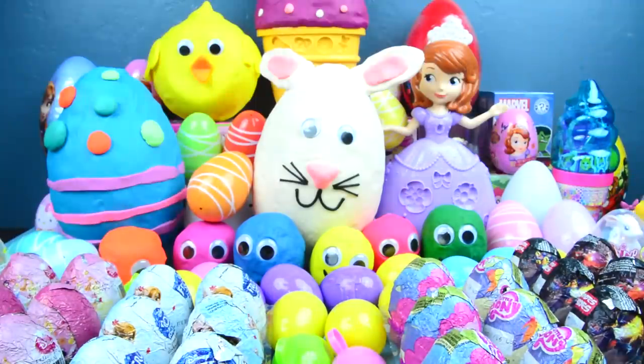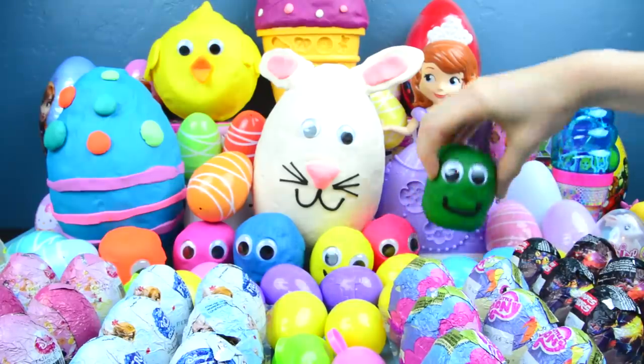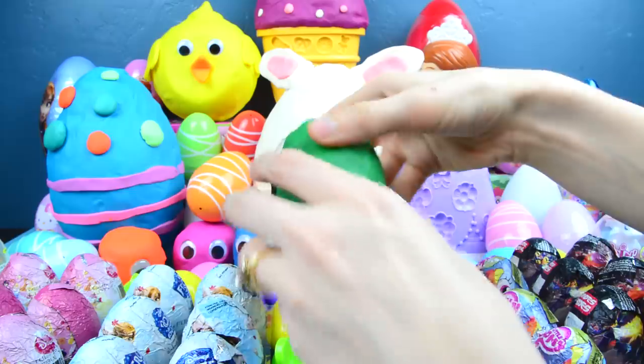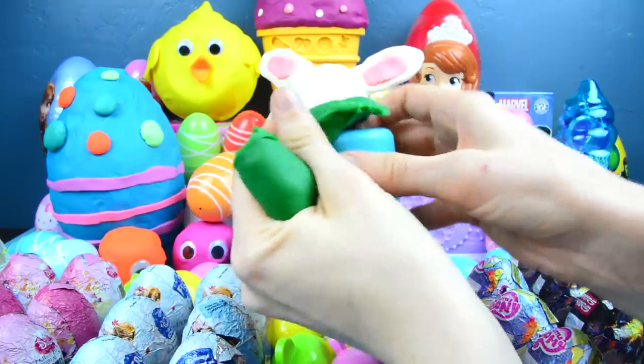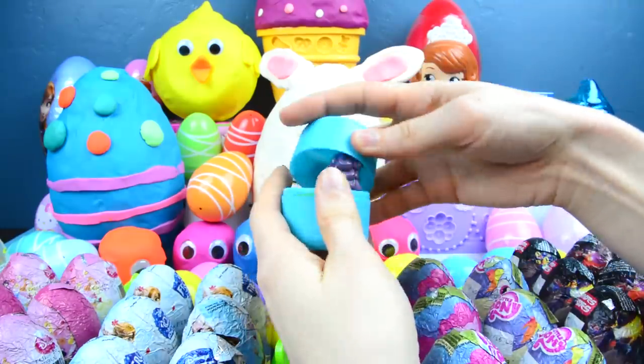Your turn. All right. Let's do one of these Play-Doh egg people. I like the googly eyes. Yeah, they're funny. Whee! All right. What do we have? Oh, I'm so excited. We have so many surprises today.